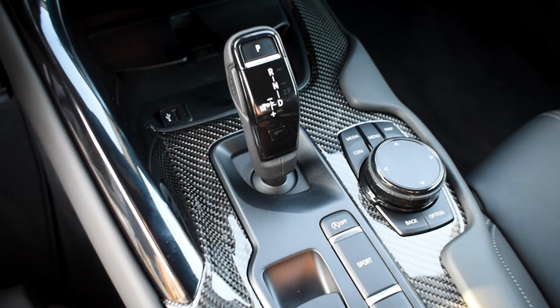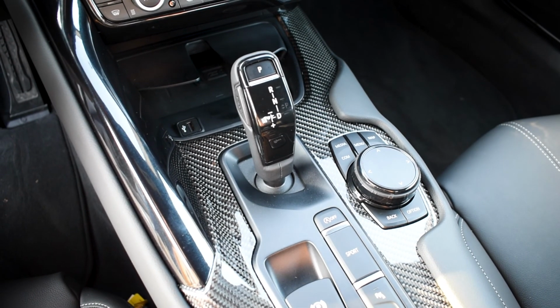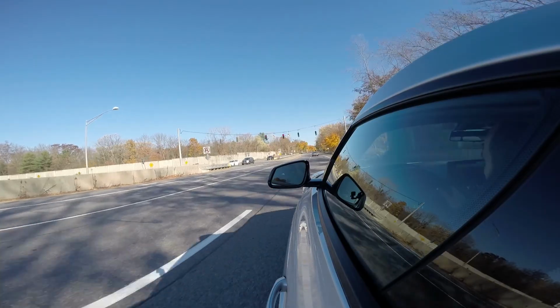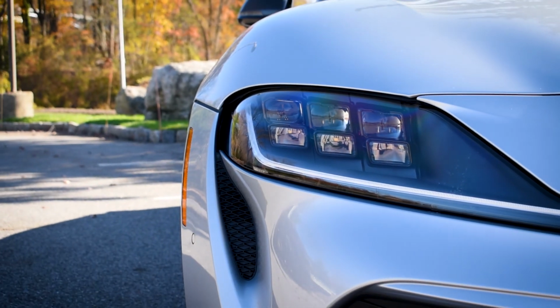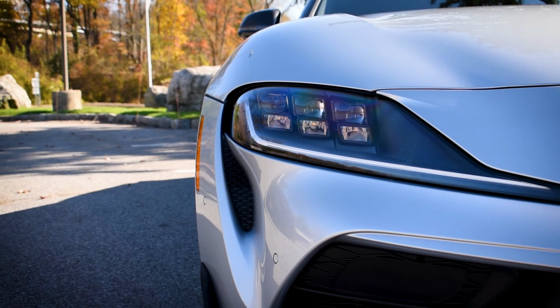Everything about this so far has been quite impressive. The shifts are on point. Just everything was on point. I guess that's the computer, right? Doing all that. Yeah, there's a lot of computers doing a lot of this. I can't tell if I'm upset that I like this car so much. I went into this wanting to hate it.